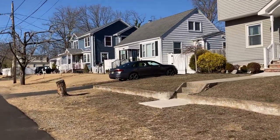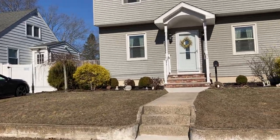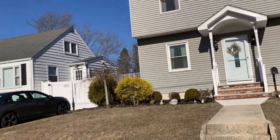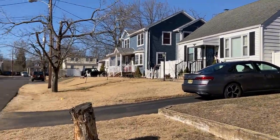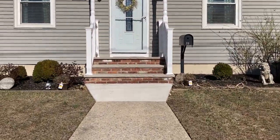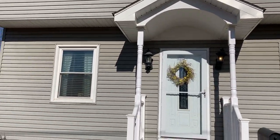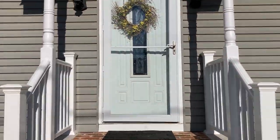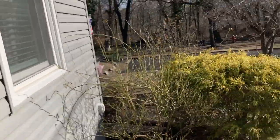The community of Spotswood, very lovely town. Easy commutes to the Jersey Shore and down to New York. It features blue ribbon school system. The home has newer windows throughout, newer siding. We have a new front porch here.